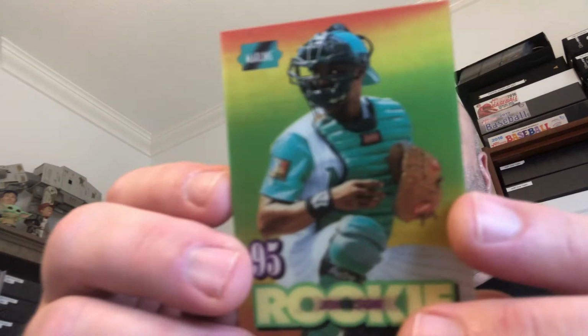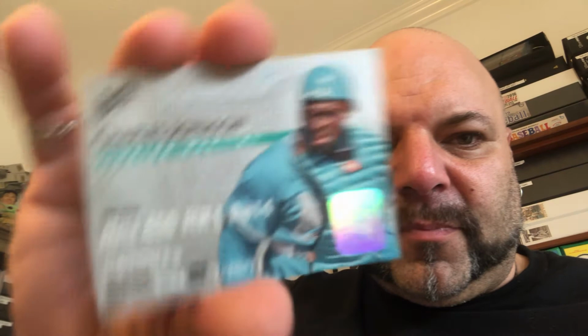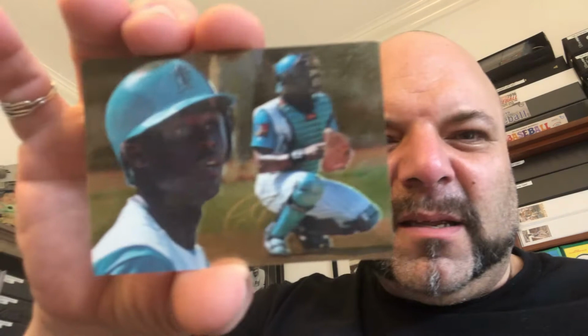I bought this Charles Johnson Sports Flicks. This is a 95, I believe. 95 Sports Flicks. So he's in his catcher uniform, so I picked that one up. I dug those old teal Marlins uniforms. Just so unique.